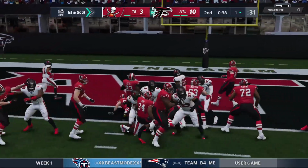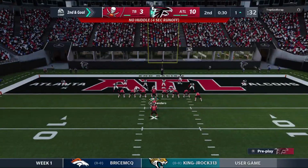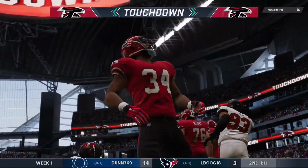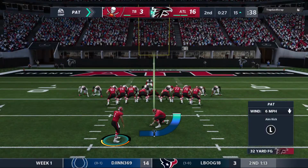It's a quarterback sneak. And nothing doing. He's immediately taken down at the line of scrimmage. No gain there as he kept it himself at 2nd down. And he'll take it into the end zone. Touchdown, Atlanta. It's the fullback taking it in.